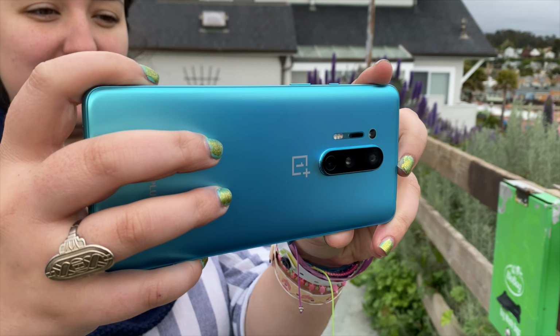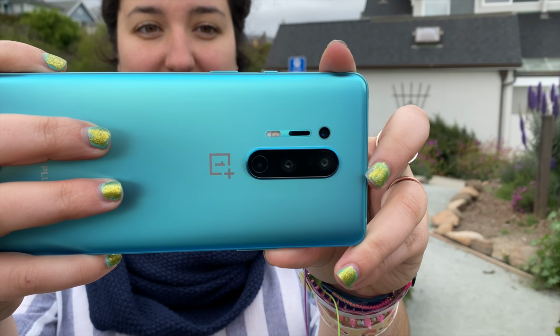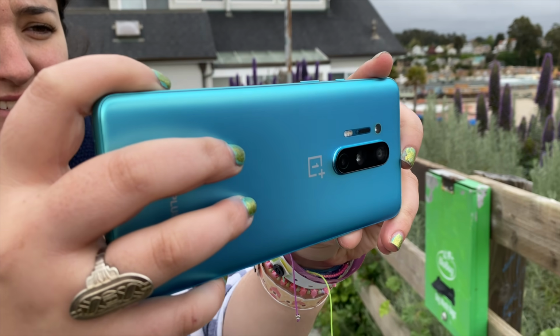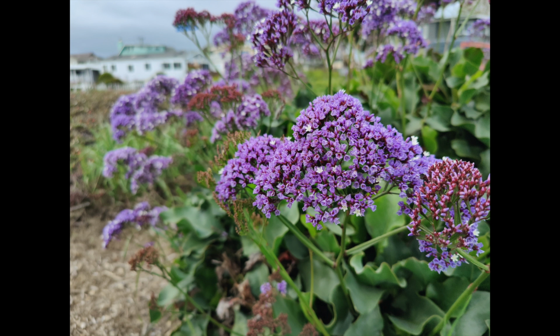The phone comes with a quad lens camera, with one 48 megapixel sensor, one 8 megapixel telephoto sensor, one 48 megapixel ultra-wide sensor, and one 5 megapixel filter sensor. Shots taken from the phone were actually pretty good and better than the standard OnePlus 8, though not really up to the quality of the iPhone 11 Pro or the Pixel 4. Colors are relatively bright while details are good.